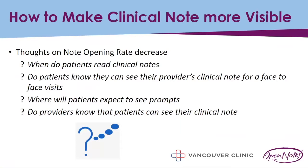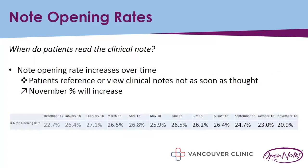So when we thought about how to make this more visible to patients, we tried to think strategically. What can we do to help patients find these notes? When would they want to read them? When they look at a screen, what do they see? Why are they missing these prompts? Do they know that they're there? How do we walk patients through and point them to their notes? So I think we've had a pretty good response to this, and that's really some of what we want to show you, is how we've customized this so that the patient-facing material is helpful.